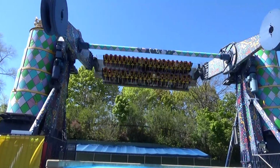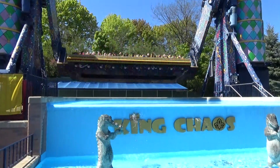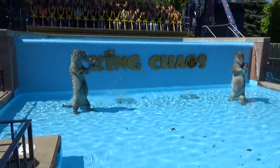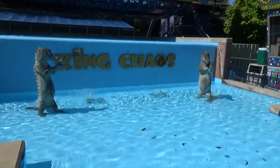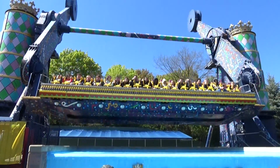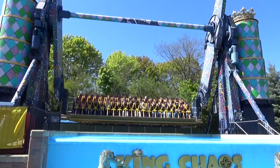What I think might be the most dizzying ride in the park, and that is King Chaos. Here in the Mardi Gras themed section of the park, with this lovely little fountain with these, I like alligator guys, and a big old top spin kind of ride. Let's see these guys, let's see what they're going to do this time.